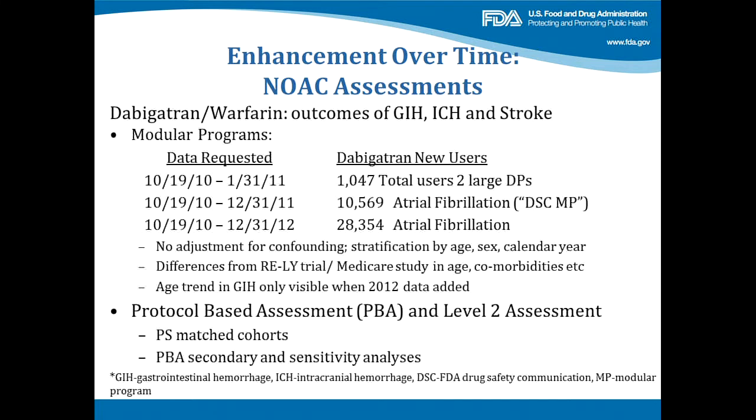So these modular programs had no adjustment for confounding, but they did allow stratification. By the time we got to the data through 2012, we were able to see the increase in gastrointestinal hemorrhage with age that had been observed in RELY and that had been observed in Medicare. But we did need to have that larger sample size to be able to do that. And also, this brings up the issue of different populations.